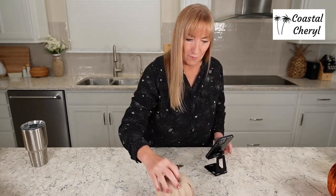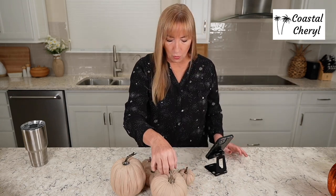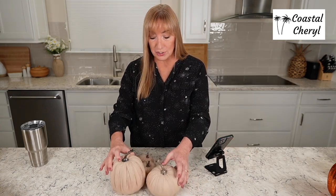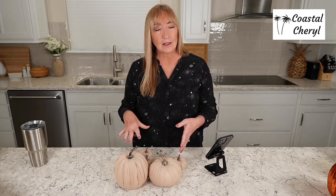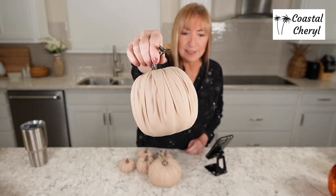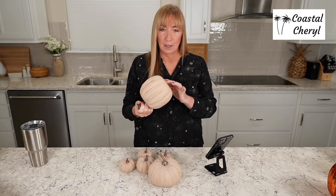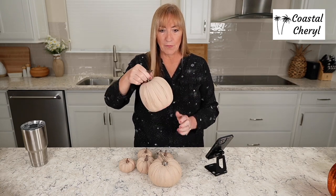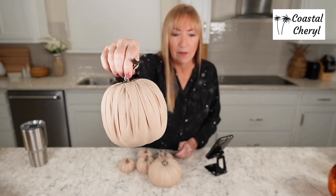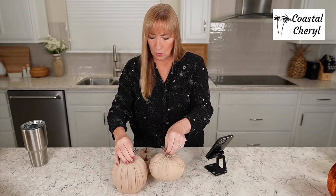And here are the fabric pumpkins that I just showed with him. Love these. If you are looking for neutral decor, these are a great choice. I just got these this year. If you click on the link, you'll see they do come in different colors. This one's my favorite, though. Look at that. Can you see the pleats in it? All they did was take a regular foam pumpkin and then cover it with fabric. But I love that look. Isn't that cute? Now here's the whole set.